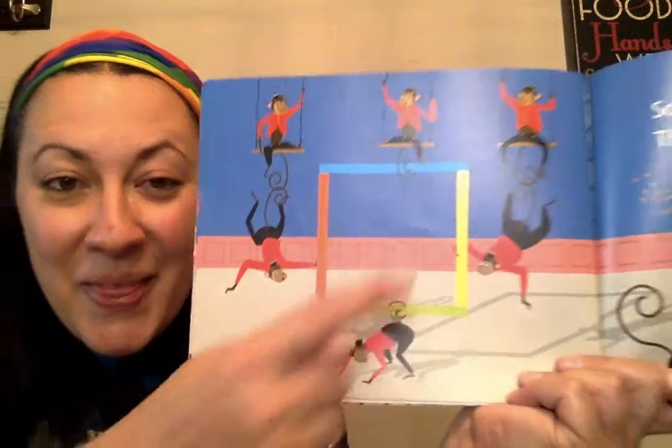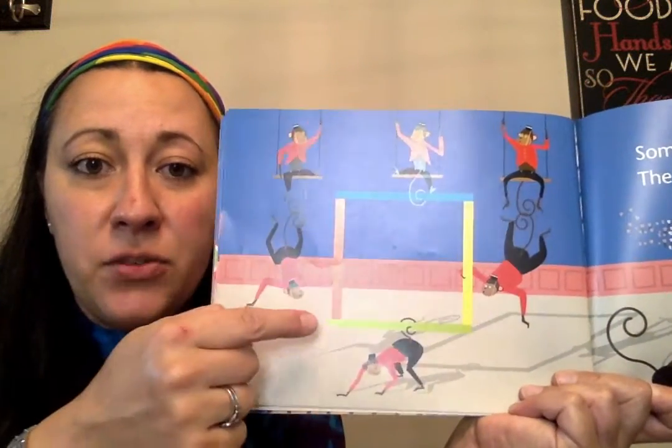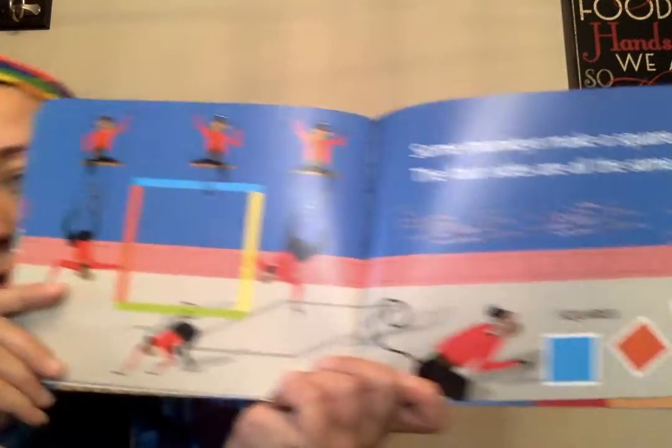Some monkeys make a square. The 4 sides are all the same. Remember, all the same length. 1, 2, 3, 4 sides. 1, 2, 3, 4 corners.